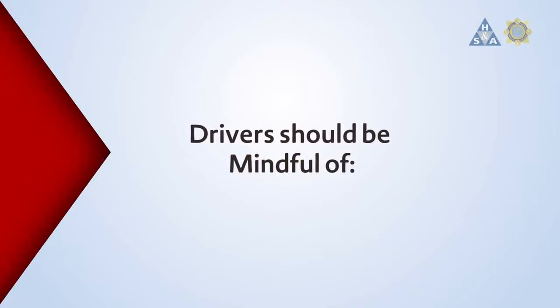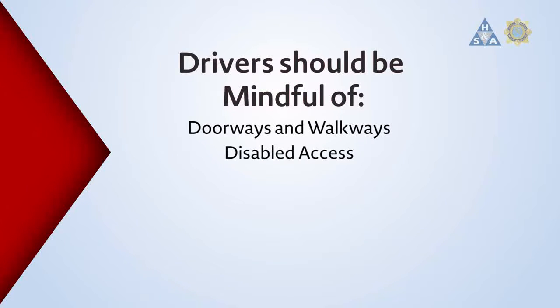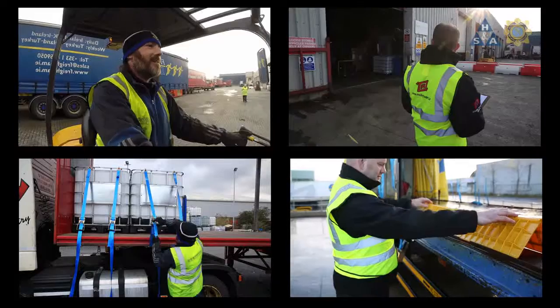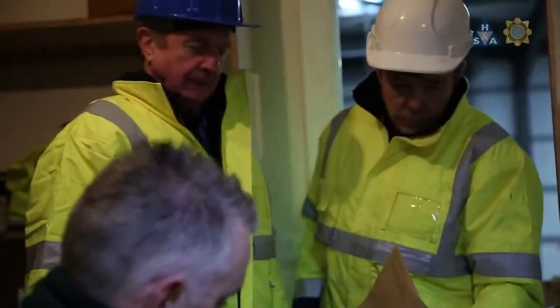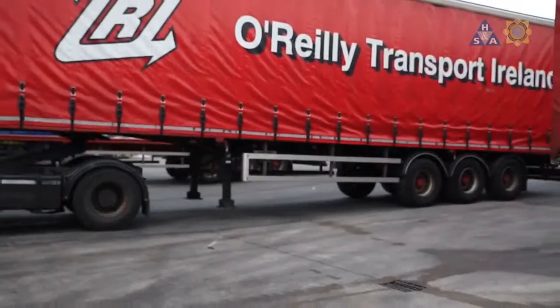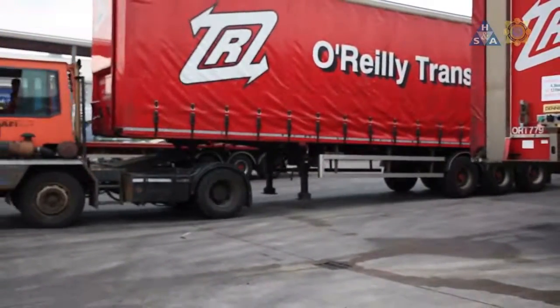Drivers must park in designated parking places, and they should be mindful of doorways, walkways, disabled access, fire escapes, height restrictions, width clearance, physical obstructions, and other parked vehicles. Drivers must take sufficient time to complete work safely. Drivers should report any unsafe activities immediately to a supervisor or manager. Drivers should make sure that non-essential persons are kept clear from designated areas where reversing is taking place.